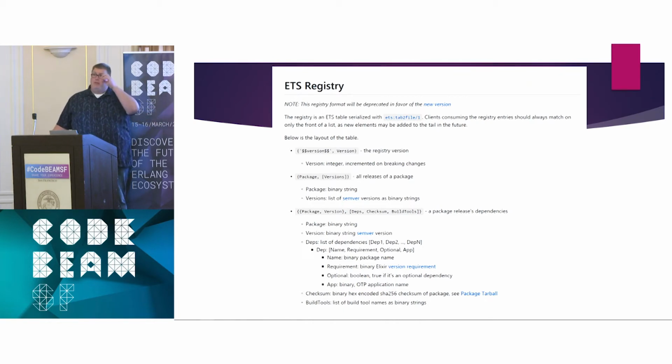Okay, so just to be really clear about it, this data comes from Hex. It comes down to your local system. Rebar does a fold over the top of this ets table, because this is a serialized ets table, and then it creates a new ets table and serializes that and puts it on your disk. That's what it puts on the disk the second time, its local cache that it uses to look up stuff in the future.